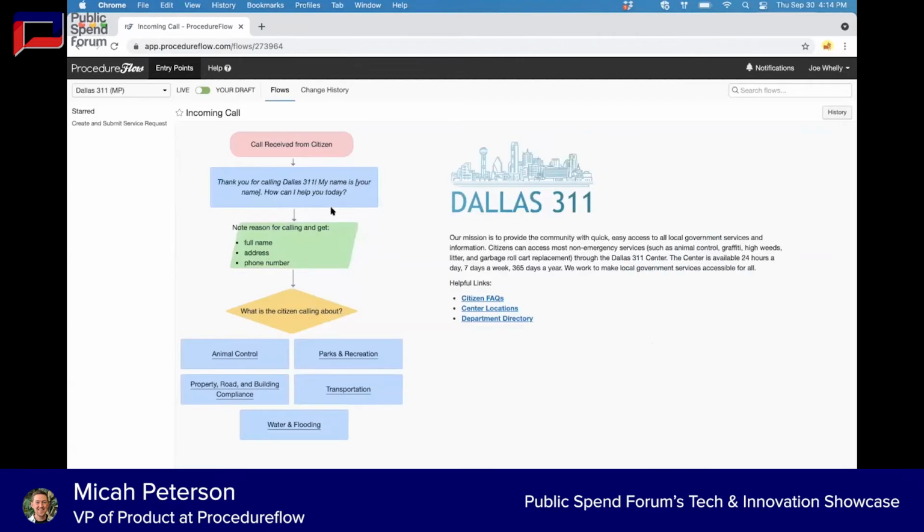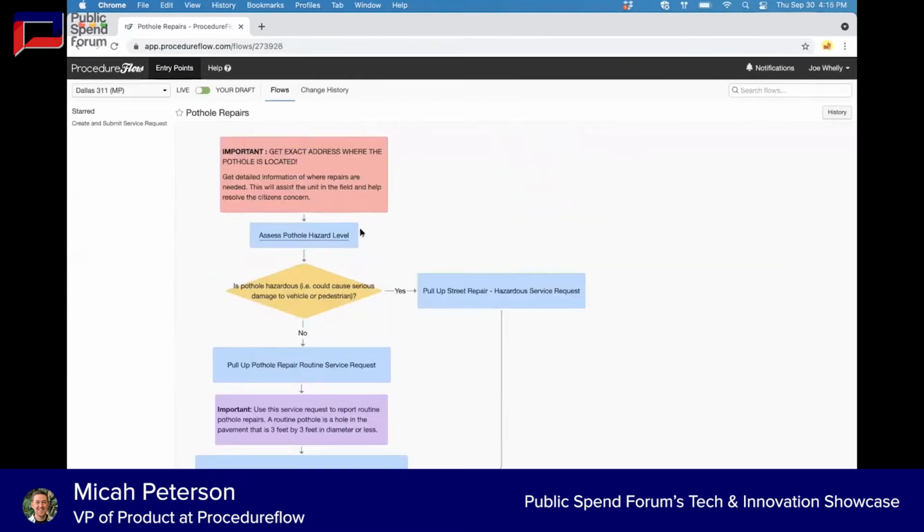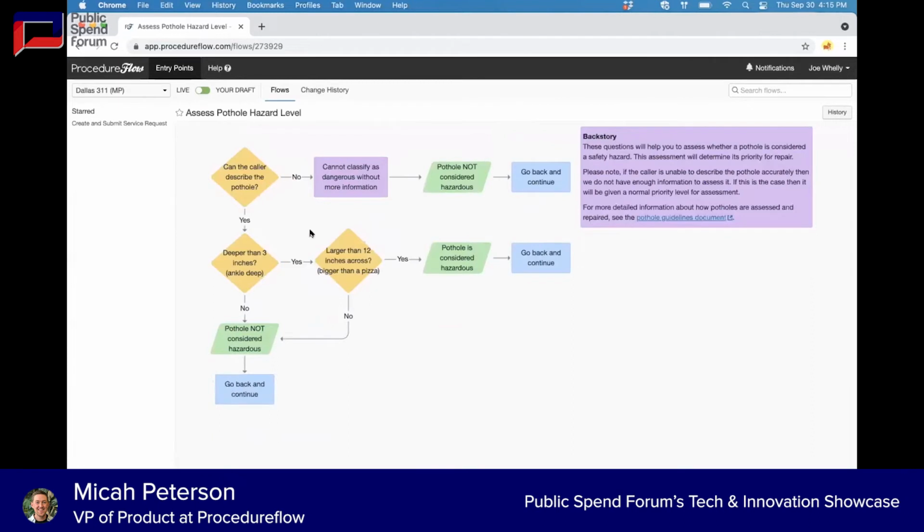Hey, thanks for calling Dallas 311. They give me this information that I need, their name, their address, their phone number. What are they calling about? It's the roads, pothole repair. So now we're right into our procedure. We've guided them right to it. Now what do we do? We assess the pothole hazard level, right? So can they describe it? Yep. Is it deeper than 3 inches? Yep. Is it like the size of a pizza? Yes. Okay, well, that's hazardous.